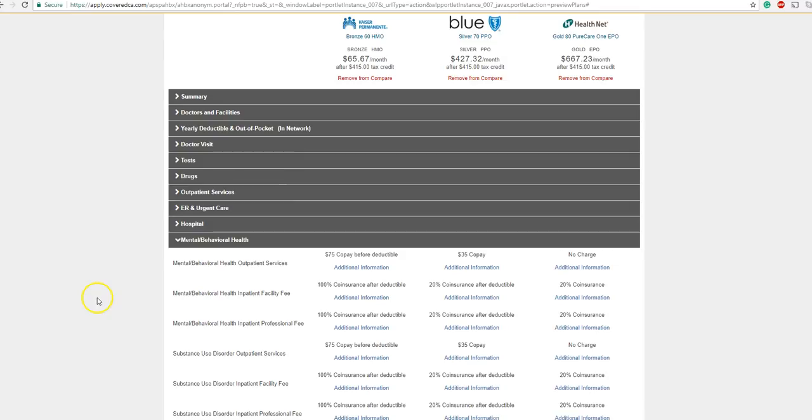Let's move on. Mental and behavioral health. For outpatient services, you pay a $75 copay. And again, this visit is not subject to deductible if it's within those 3 visits per year. With the bronze, the mental inpatient facility fee, you pay the deductible and then the coinsurance. The professional fee is the same. Substance use disorder outpatient services, you pay a $75 copay before deductible, but again, you're limited to those 3 visits. Substance use disorder inpatient facility fee, you pay the deductible and then coinsurance. And substance use disorder inpatient professional fee, same thing, you pay the deductible and the coinsurance.